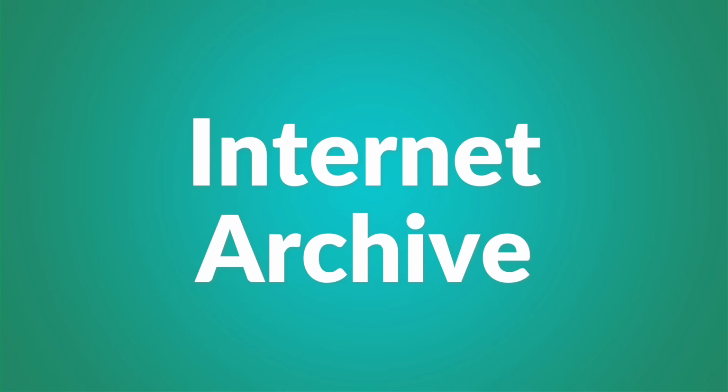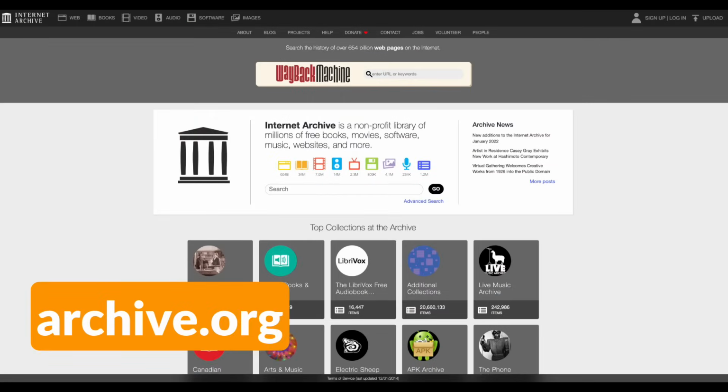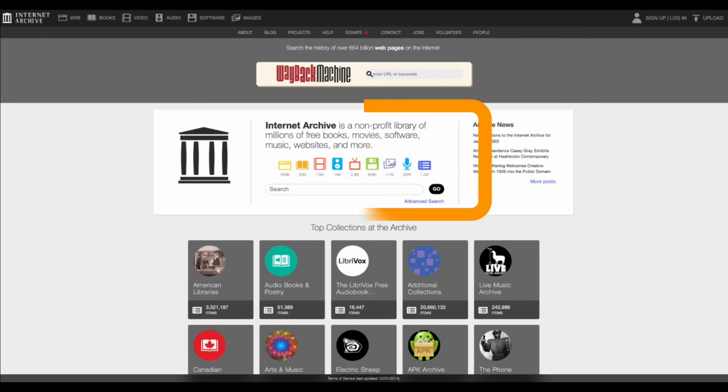Let's start off with Internet Archive. You might already know Internet Archive as the home of the Wayback Machine, that really cool site where you can put in the URL of a website and find an old version of it, which is really handy when websites disappear from the internet. But Internet Archive also has a completely different section of their website where they have countless amounts of digitized materials. So what might you find on Internet Archive?